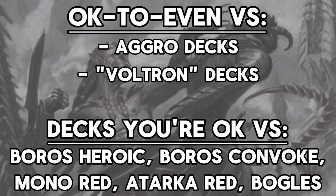But if you have a slower start, they can sneak in lethal damage by the time you're stocking your hand. If you know you're against one of these decks, try to keep a hand with blockers and removal for the first few turns and pitch a slower average start hand.